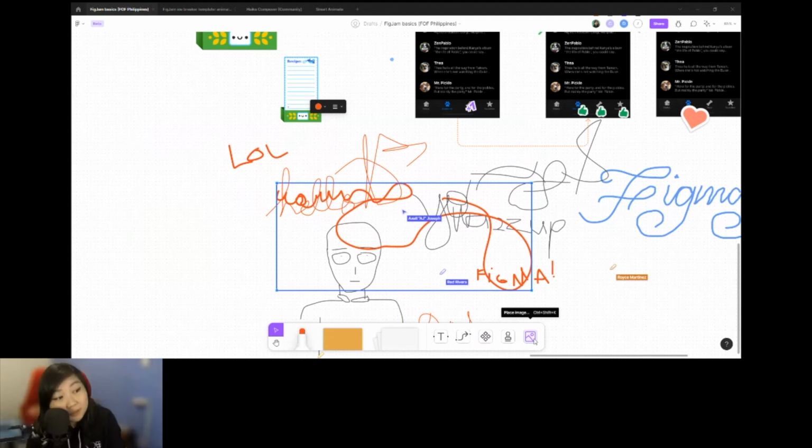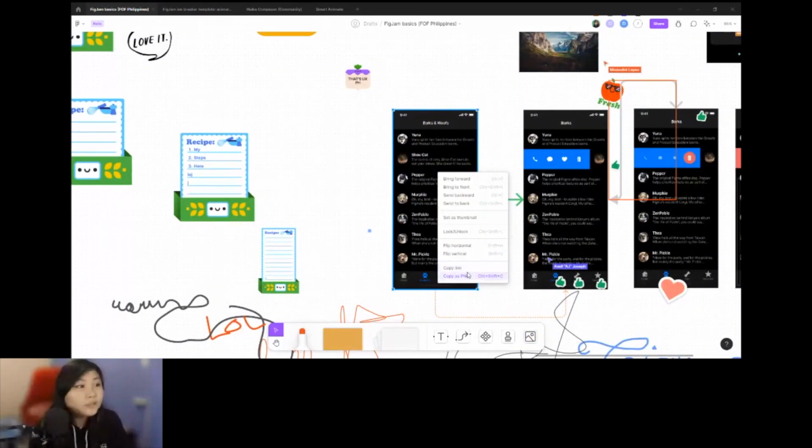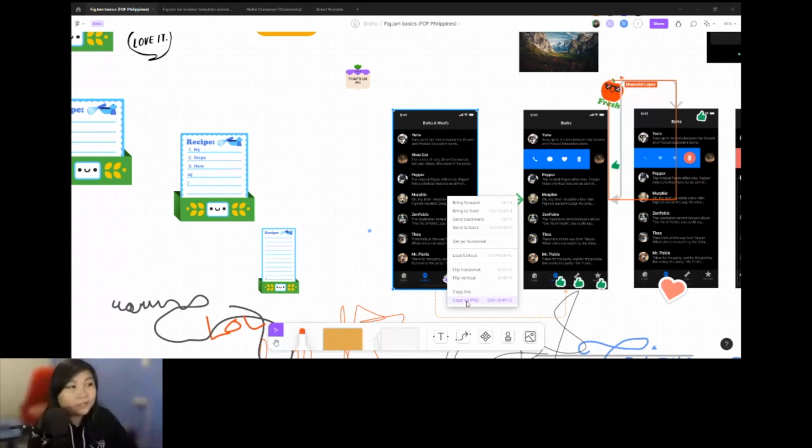So let me check what else there is. Here you can also copy. Oh wait, is anyone in browser mode? Because I'm on the desktop app. And if I right click, I can copy this as PNG. So yes, you can make memes or drawings, quick drawings.